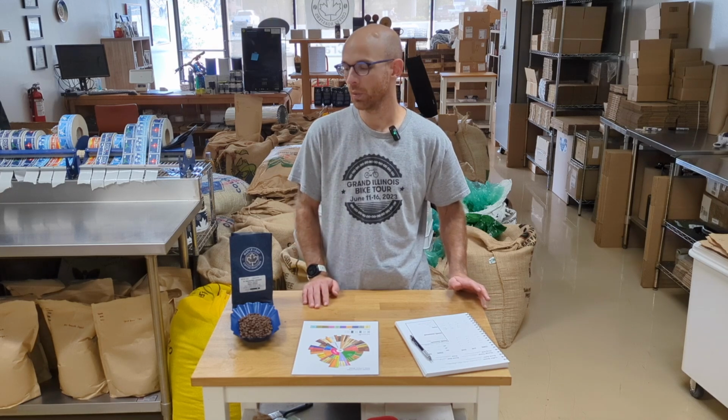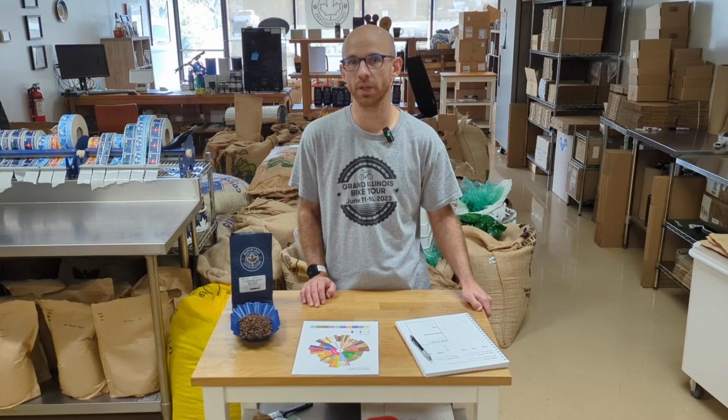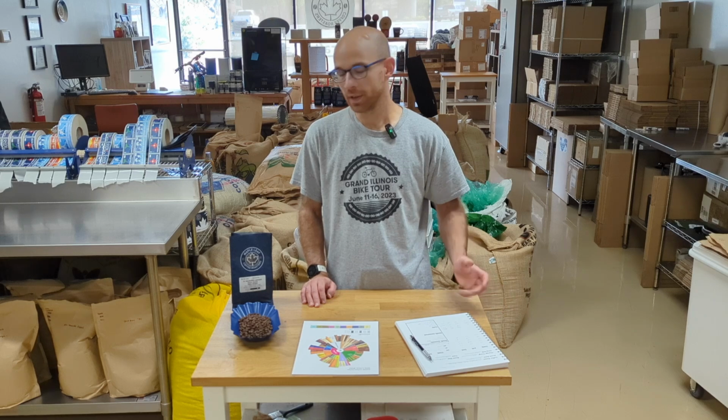So this is one where I'm excited for folks who are normally conventionally dark roast drinkers, but also maybe people who like a medium roast but are looking for something a little toastier that might give this coffee a shot and maybe venture into dark roast territory as a result. So this is a cool coffee.